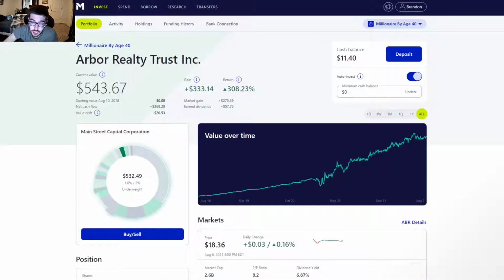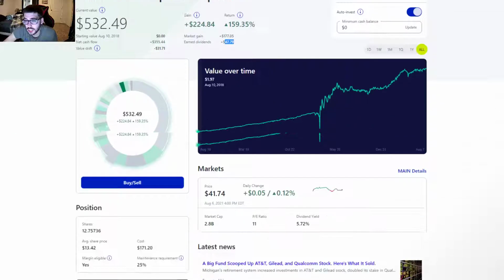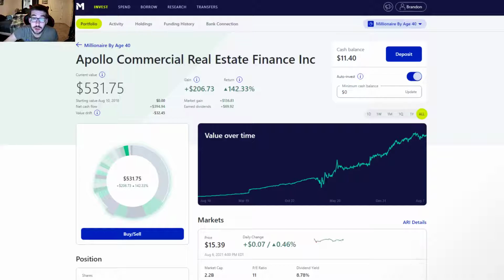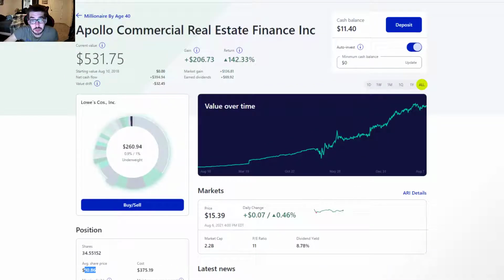We're coming back, Main Street. Don't you worry. Main Street, I'm up $177.05. Earned dividends here at $47.79. Overall, 12.75 shares at $13.42 a share. Pretty nice. We have Apollo Commercial Real Estate Finance, ARI. Here at total market gain of $136.81 and earned dividends of $69.92. Pretty nice. 34.5 shares at $10.86 a share.